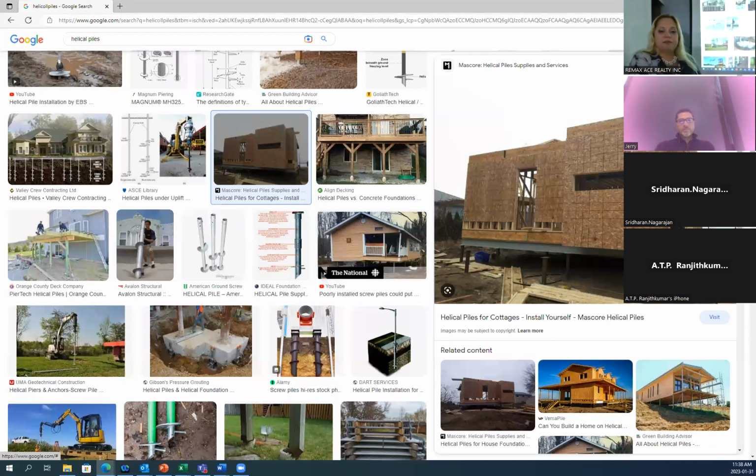So this is what the helical piles are, right? Exactly. Included. 275, that's part of that.